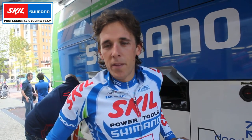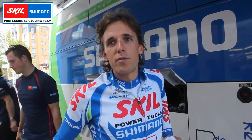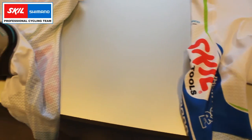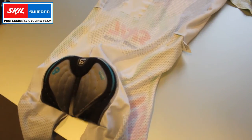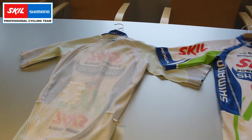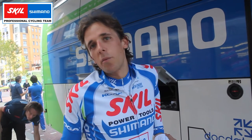And I raced with that for a little while, and I talked to the guys at Shimano about developing this for the team, and they did a great job. It looks really good. The pockets are on really well, and it works perfectly. So now I can race with a skin suit, so be more aerodynamic, save watts, save power, and still be able to take all my food with me.